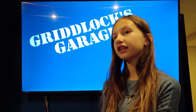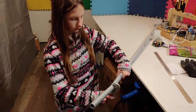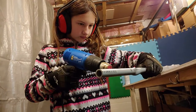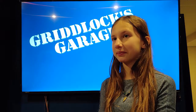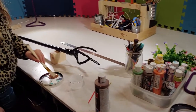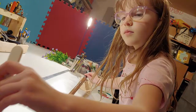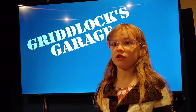Now I need to heat the length of the staff. I need to put some twists and turns into it. That took longer than I expected. Covering the thing entirely in brown paint because I want it to look entirely like wood.